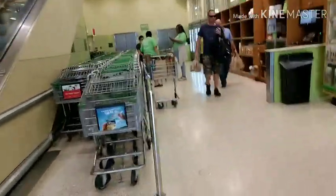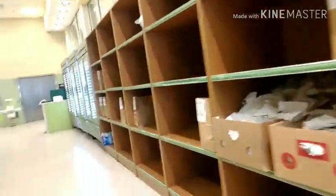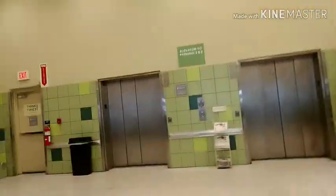There's some elevators here. Oh, excuse me. There's a shopping cart escalator that goes up. I'll do it. Elevators are here, so.